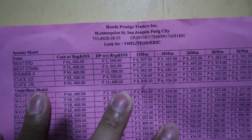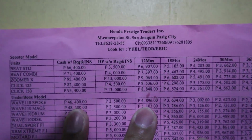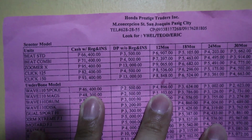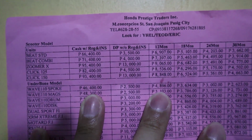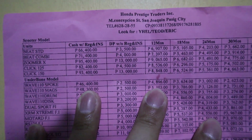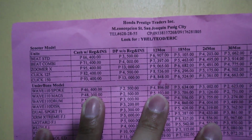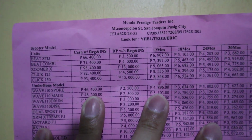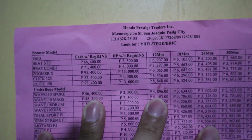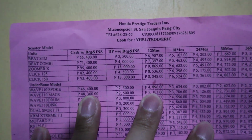Now if you look at their installment payment schemes, for the Click 125, the minimum down payment is 4,500, while for Click 150, it's 13,000. Now, take note that for this particular branch, which is yung Honda Prestige Traders Incorporated here in San Joaquin, Pasig City, these down payments do not include registration and insurance.